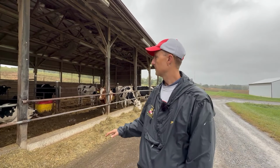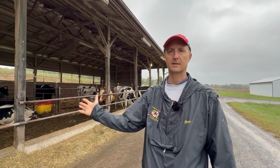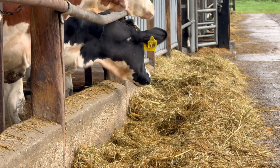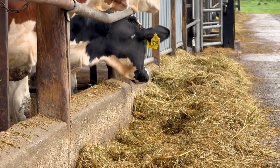And then when it gets close to time to calve, they'll move to the close-up pen when they get to that 2-week mark before they're due. The cow's gestation is the same as a human, 9 months. So once they get to 2 weeks before their due date, then we start watching them close.